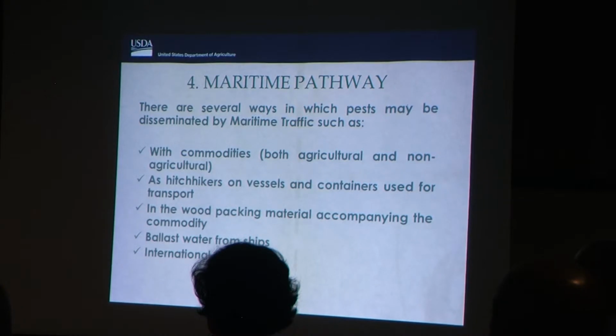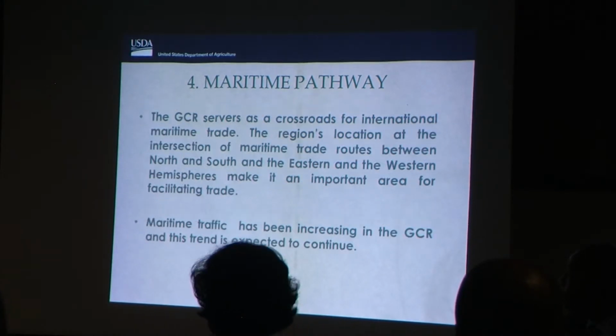Wood packaging material accompanying commodities. As we all know, wood packaging material must be treated in a particular manner. It must bear a stamp, but it must also be inspected for hitchhiking pests. Ballast water with ships is of importance because ballast water contains a lot of biological material: plants, animals, bacteria, and viruses as well. And in the Caribbean, it's believed that the green mussel was established here through ballast water. And international garbage, this was mentioned before as well.